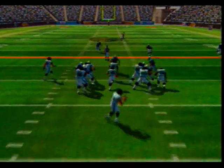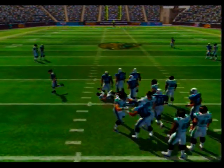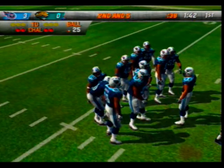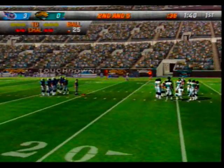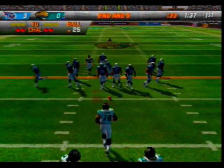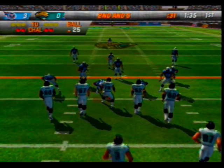The Titans come out in a 4-3. Hand off to the tailback. Blake is there on the stop at the 25. It's important to pound the defense with a run. Sooner or later, they're going to bend. So that's a gain of about 5. Ball on their own 25-yard line.